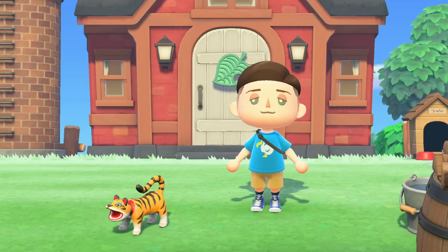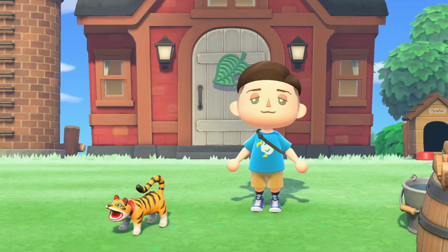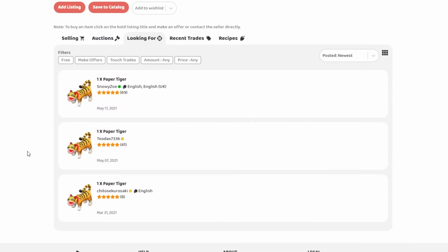Let's get to trading. There's no red paperclip in the game, so we'll have to settle for the next paper-based object, the paper tiger. Look, it's even kind of red, sort of. So my strategy is to look for people that are looking for a paper tiger, instead of just listing it into the sea of Nookazon trades, having it never be seen and then trying to list it again. If I actually seek out people looking for the paper tiger, I reckon I could strike a better deal.